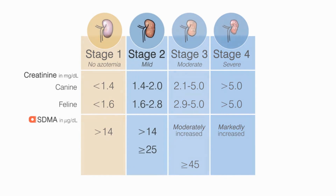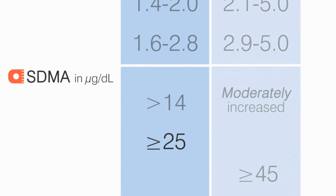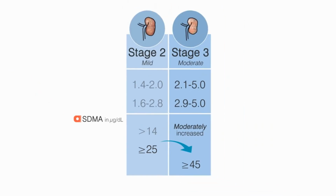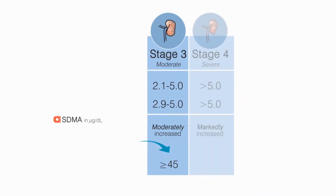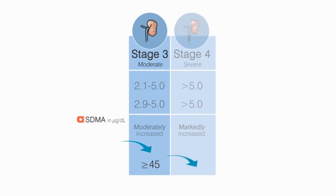In IRIS CKD stage 2 patients with low body condition scores, SDMA concentrations greater than or equal to 25 micrograms per deciliter may indicate the degree of renal dysfunction has been underestimated and one may want to consider treatment recommendations listed under IRIS CKD Stage 3. Similarly, in Stage 3 patients with low body condition scores, SDMA concentrations greater than or equal to 45 micrograms per deciliter may indicate the degree of renal dysfunction has again been underestimated, and one may want to consider treatment recommendations listed under IRIS CKD Stage 4.